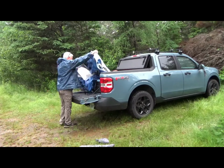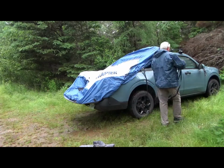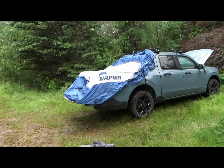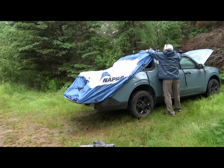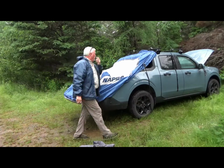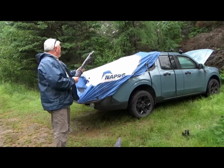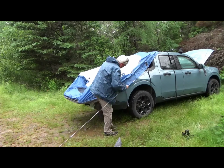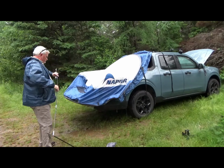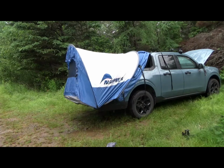So what I've done here is sped up the video to spare you the boring task of actually putting the tent on. I've condensed what took about 20 minutes. As you can see, I had to take the roof racks off. I was hoping to get this kind of under the roof rack, but it just didn't give me enough space to cover up for the rain, so I had to take the roof rack off. You can see I've got the hood open. The front straps for the tent go under the hood opening and attach to the hinges on the engine bonnet.